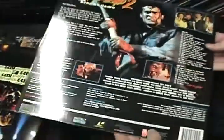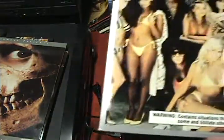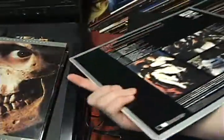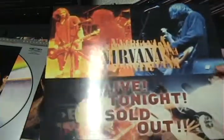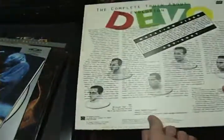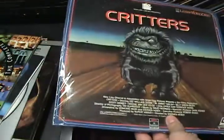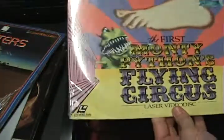Here, just a collector's edition of Evil Dead 2. Another Kiss video here. Not much to look at with that one. Nirvana. Have a Devo music video disc here. Critters. Not quite sure much about this one. Monty Python's Flying Circus.